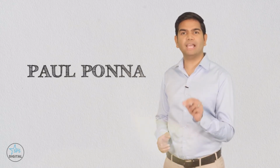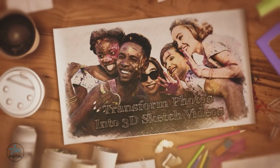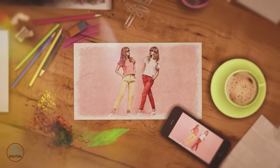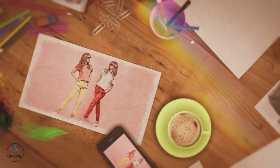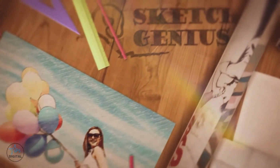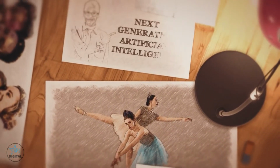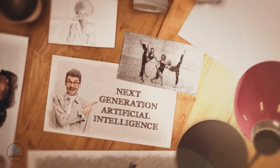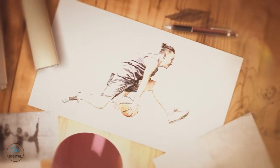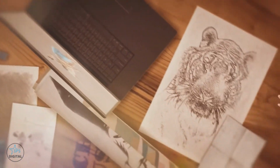Within minutes from now, you will learn how to transform boring, static photos into visually captivating 3D drawings and sketch animation videos in various colors, sketch styles, and backgrounds within minutes. SketchGenius features revolutionary first-to-market 3D sketch animation technology and next-generation artificial intelligence to create unlimited, pixel-perfect sketch animated videos that you cannot make with any other app.